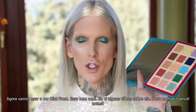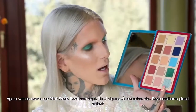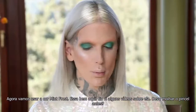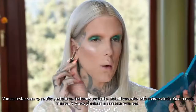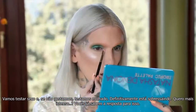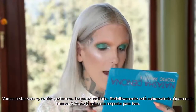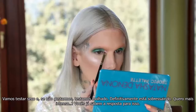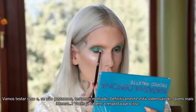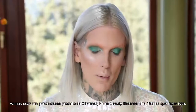Now we're gonna go into shade Mint Frost, which is this guy right here. I've heard mixed reviews about this one. Do I wet the brush prior? Okay, let me just try it without wetting it, and then if we really don't like it, we'll wet it. I mean, it's definitely there. It's showing up and it looks cute. Do I want it more intense? I mean, you guys already know the answer to that, so maybe I will.